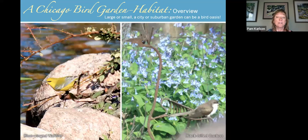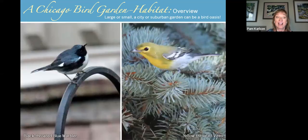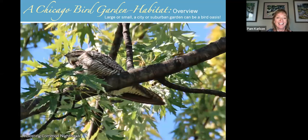So some of the later ones that I've added, it's getting a little harder because they're more unusual species now. On the left is a blue-winged warbler, a black-billed cuckoo, a great horned owl, a Eurasian collared dove, a black-throated blue warbler, a yellow-throated vireo, a roosting common nighthawk. So we get those flying over the house, but it was like a super great treat to get one roosting in our silver maple tree.